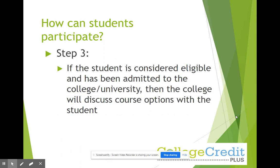If the student is considered to be eligible and admitted by the college or university, then the college will generally send the student an email or letter in the mail giving more instructions on the next steps in the process, and they will help discuss course options with the student.